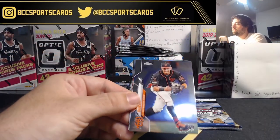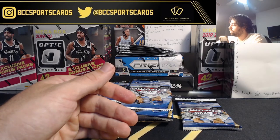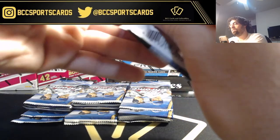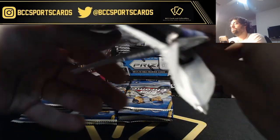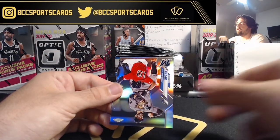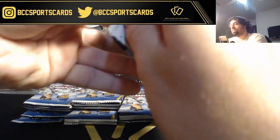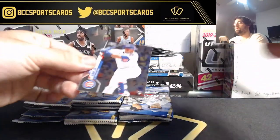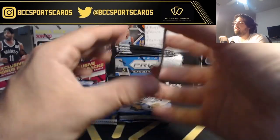Kingery. Dubon, future stars Robles, and a Hosmer. John Means, Seth Brown, Villar refractor, and a Logan Allen. Robel Garcia, Lopez, X-Fractor rookie, another, let's go.